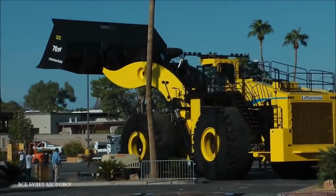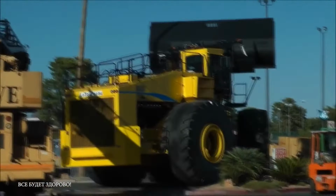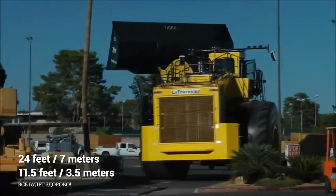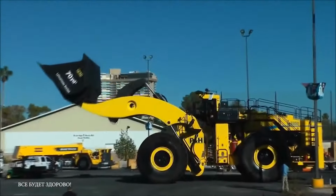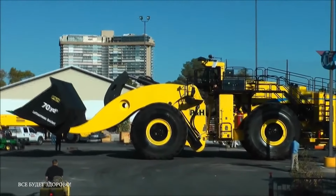With a capacity of 400 tons, it's got an operating payload of 160,000 pounds. It also features a 24-foot lift height and 11.5-foot reach. It's equipped with 2,300 horsepower and a massive bucket. Its fuel tank can hold just over 3,900 liters of gas.